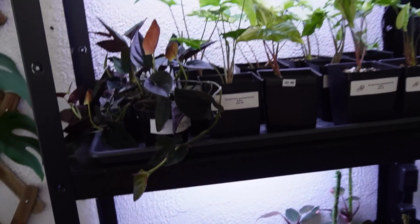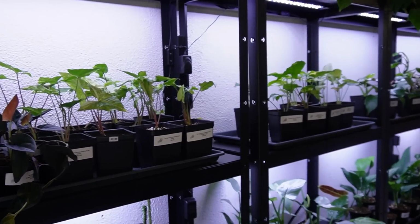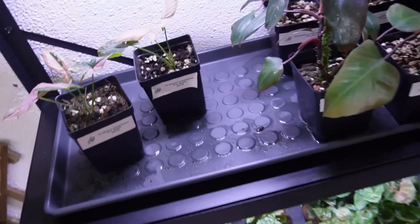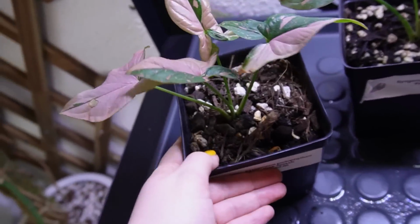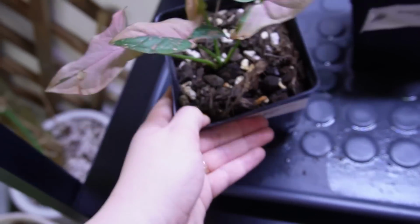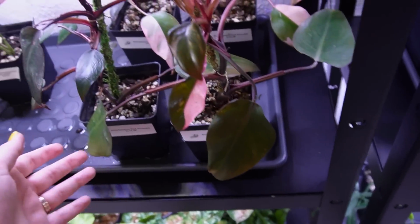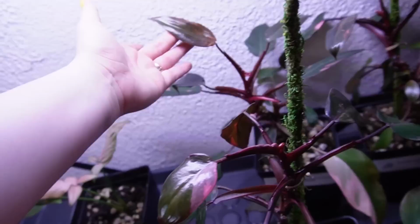Here's the whole wall. Here we have Syngonium Podophyllum Pink Splash. I really like this one. My mom took one up to the front already that she really likes. We have some Pink Princesses. These are $125. This one back here is $150.